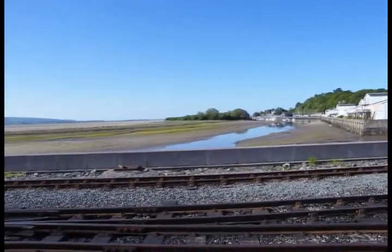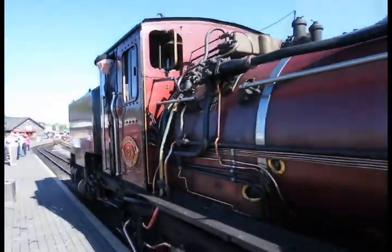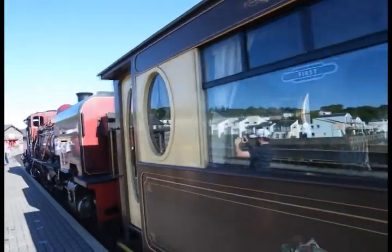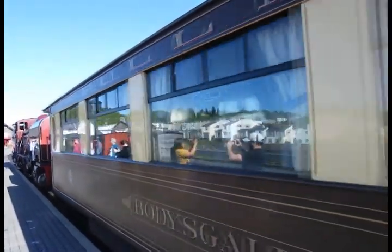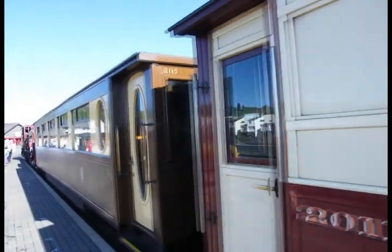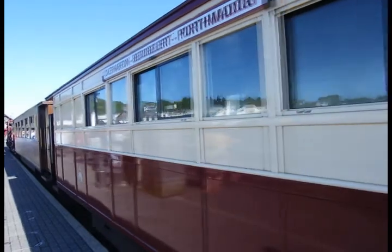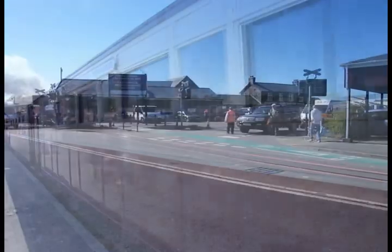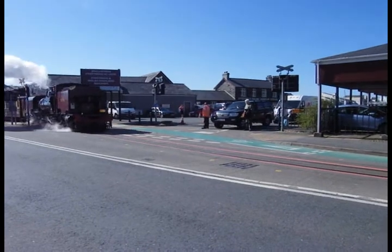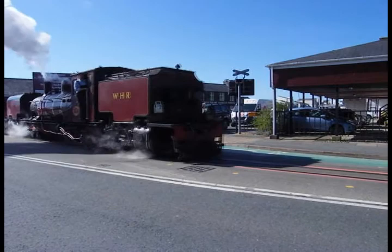Take the Welsh Highland Railway from Porthmadog to Caernarfon, or from Caernarfon to Porthmadog. Sit back and relax, unwind, as the train takes you on a journey through the heart of Snowdonia. You will pass magnificent scenic vistas, while savouring the romance of gleaming steam locomotives and comfortable carriages.